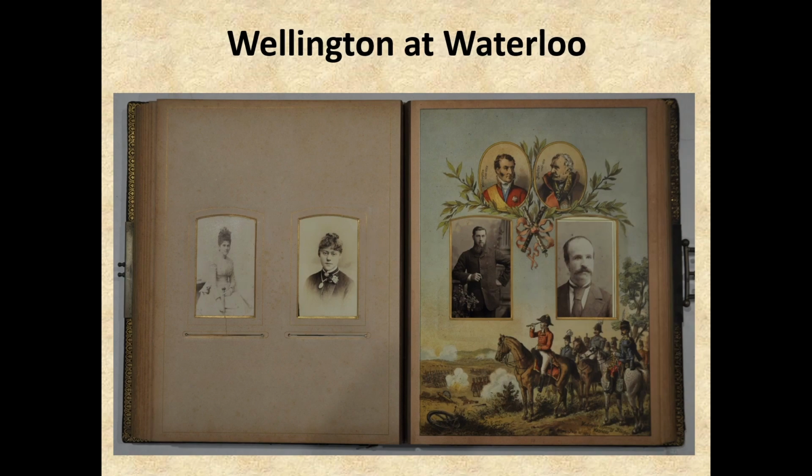Wellington at Waterloo. You'd think those little ones at the top, oh no, they're not their photos. There's Wellington or whoever else. But I just find it strange putting your photos in the album with scenes of battles or all that sort of thing.